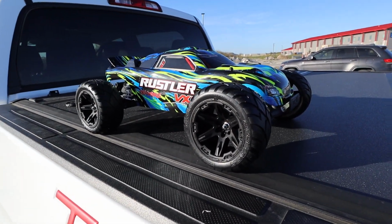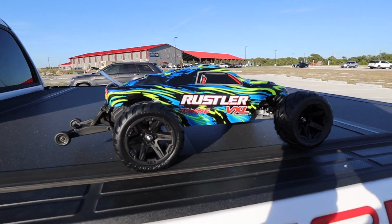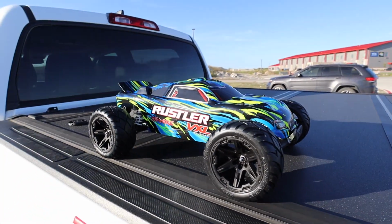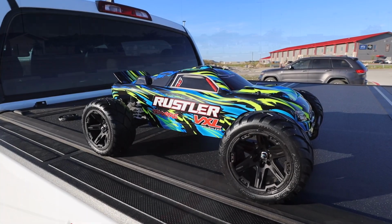Oh my God, it looks so good. With those wheels, the black wheels on this car, looks so sweet. Oh, sorry, shadow. Look at the tire pattern, the Anaconda tire pattern. They look so good. The body, it just pops. Man, I can't stop looking at this thing. All right, we're driving it.